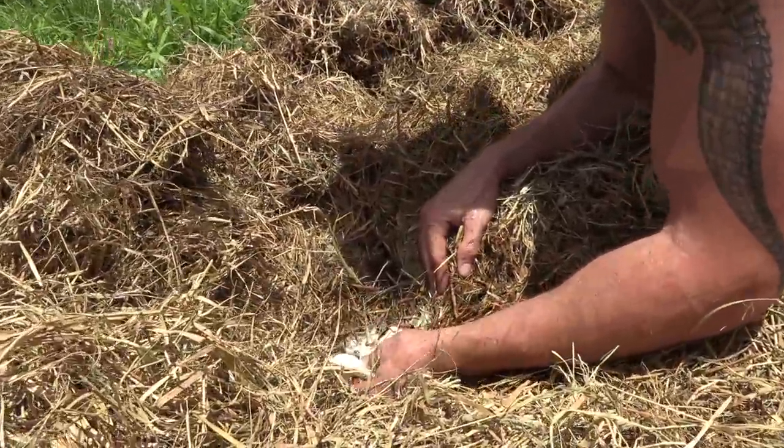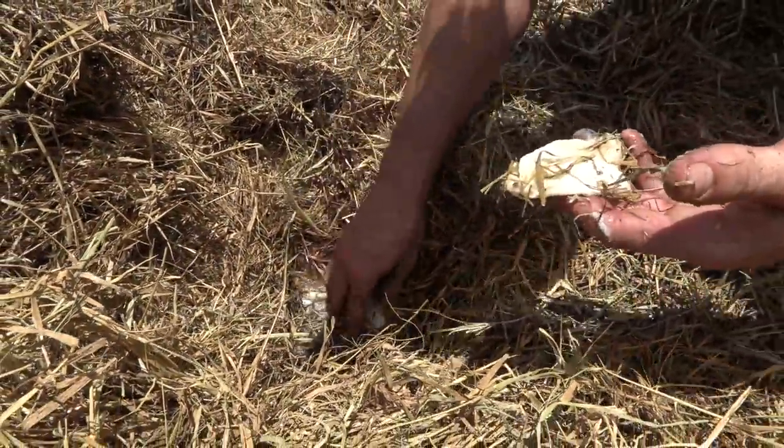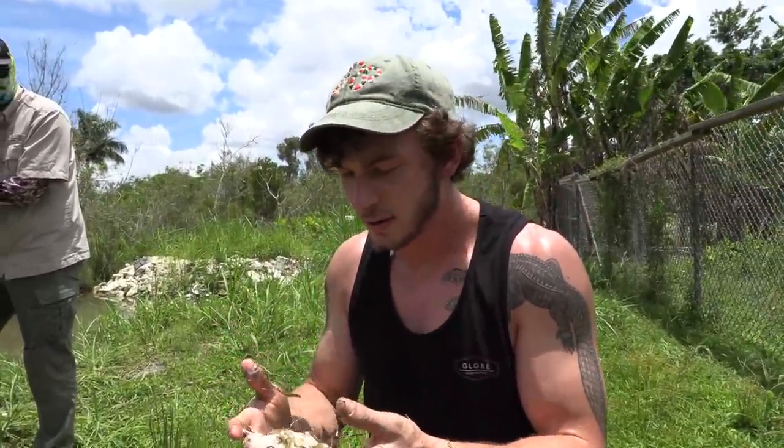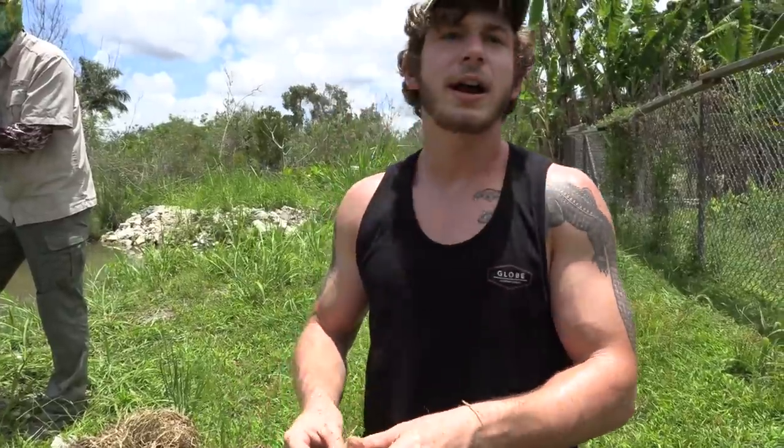As you can see, this is a crushed egg. There's just nasty gunk in here and we won't let this go to waste. We'll probably make some huevos rancheros out of it later. The manager here's a great chef, right?